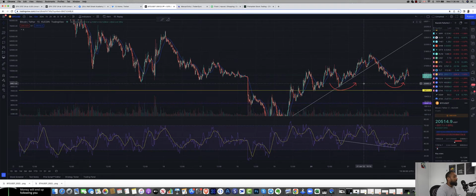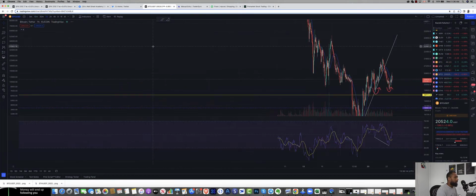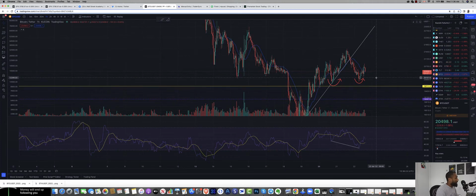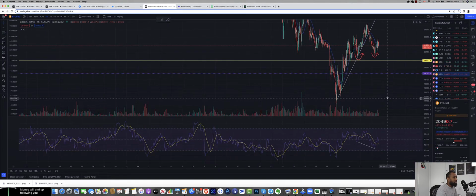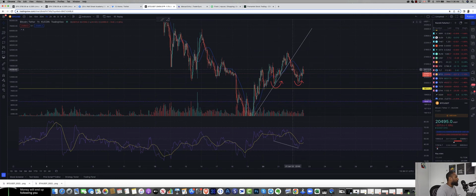So be cognizant of the fact that if you enter short here, the risk is that you're shorting off of a double bottom with a bullish divergence on a daily support, or close to a daily support zone. So not saying that it will not reach the mark down here around 17,000. It's just that you may be getting in at a time that may not be the best.